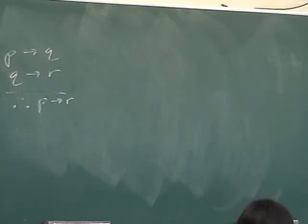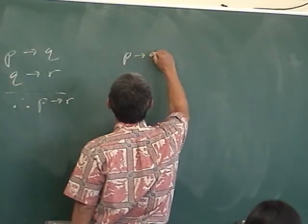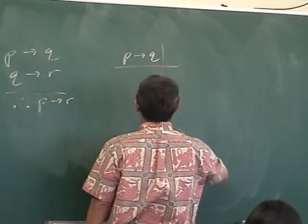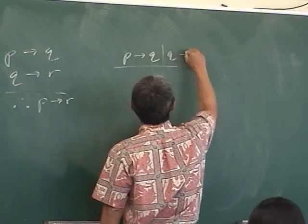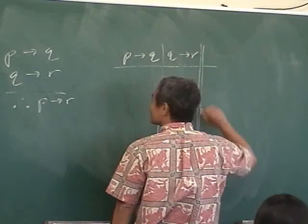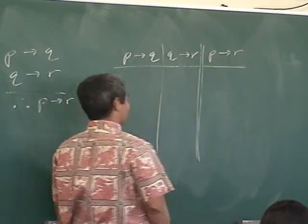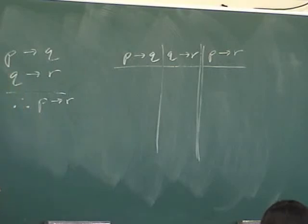Okay, now how do I show that this is a valid argument? What do we need to do? We need to make a truth table. This is what you're doing on your homework tonight. Here's the first premise. Here's the second premise. You make a double bar, and then you put the conclusion, P implies R. Just simply make a truth table for this. Well, then you're just going to have eight lines in your truth table.